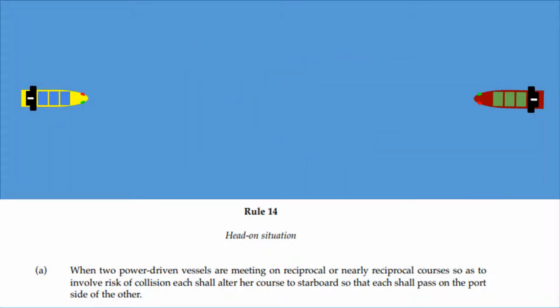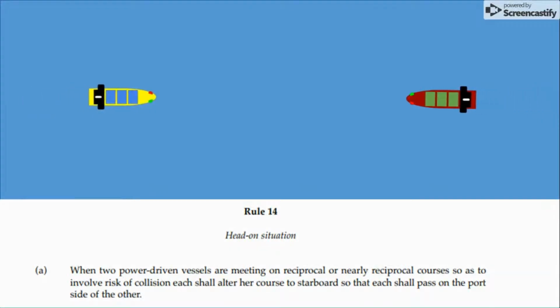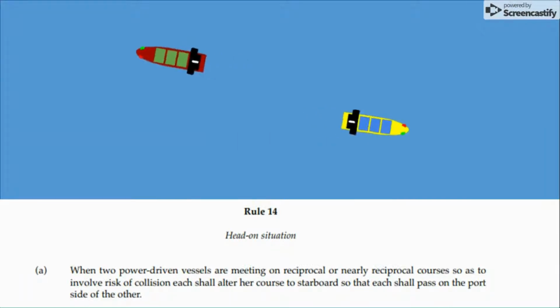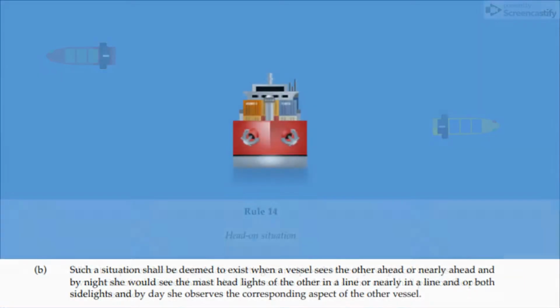Here's an example then. The yellow vessel and the maroon vessel are both heading towards each other on reciprocal courses and there is a risk of collision. Therefore, they should make a bold and early turn to starboard and pass port to port.